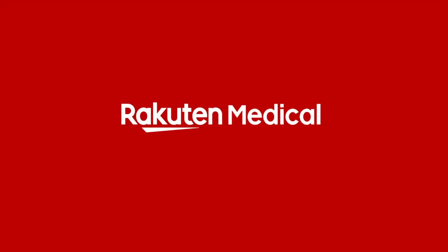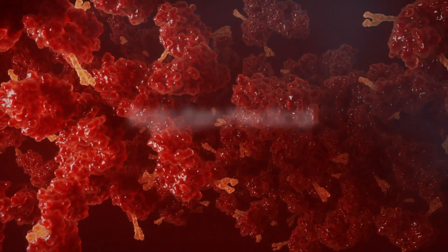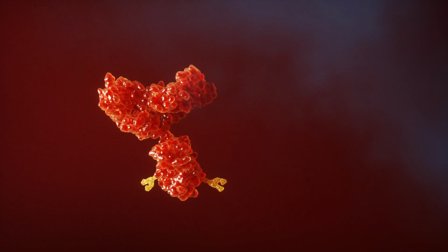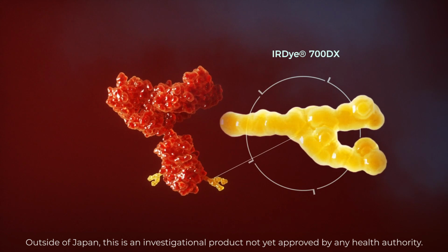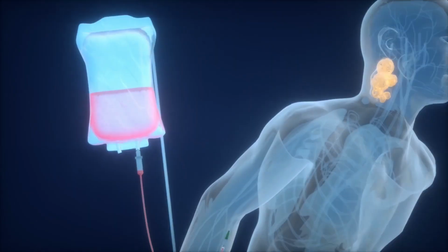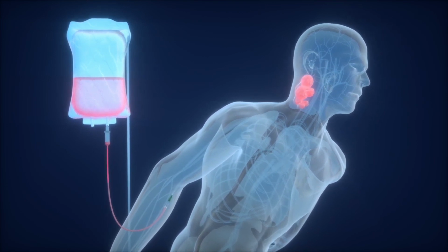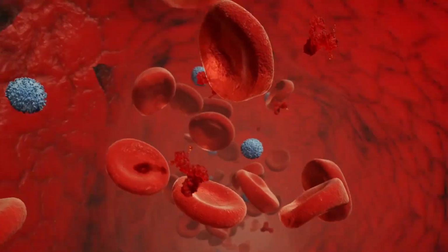The Luminux platform is Rakuten Medical's proprietary precision anti-cancer photoimmunotherapy technology, which combines the power of light with drug and device components. The drug component consists of a cell-targeting moiety conjugated with one or more dyes that selectively binds the surface of target cells. Illuminating the targeted cells with non-thermal red light activates the cell-bound drug, which leads to rapid and selective cell killing.